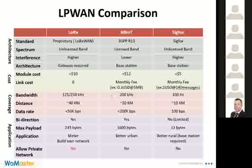I will show you later some data rates, and how to improve your coverage in terms of data rate or spreading factor. From the application side, LoRa and NB-IoT are designed for bidirectional communication, while Sigfox is uplink only. And you can see the maximum payload is different.